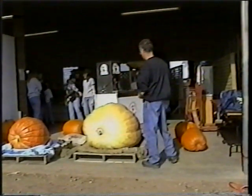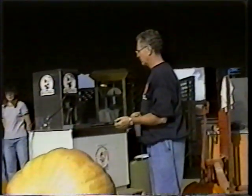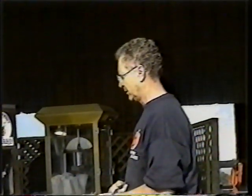It's open to students only. And we have as good or better a selection of pumpkins this year than ever before. In fact, I know the quality this year is the best we've ever had, so that's very encouraging. We do this for several reasons, but we want everybody to enjoy themselves, and we want students to learn how to grow different kinds of plants. Pumpkins are a real fun item, so we all enjoy that part of it.